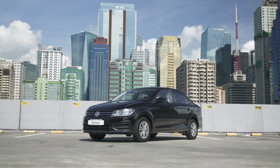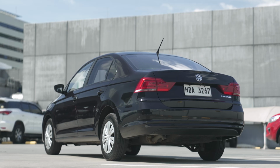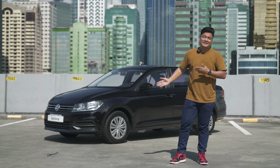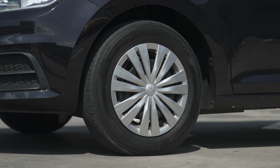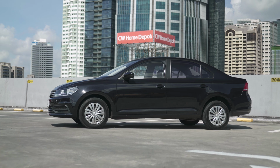Let's start with the styling. I personally love the styling of the Volkswagen Santana, but I know a lot of people will probably prefer a more futuristic, more angular looking kind of car. Second, those wheels. 14 inches definitely don't cut it these days. Although they add more to the fuel economy savings, the look definitely doesn't match the entire appeal of the car.